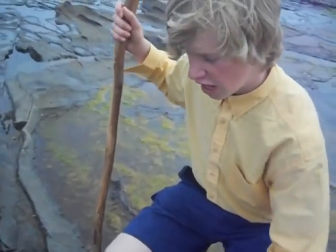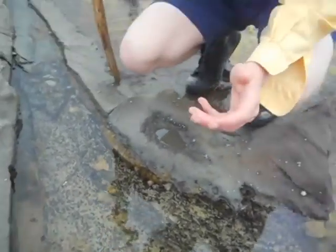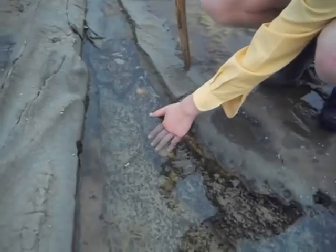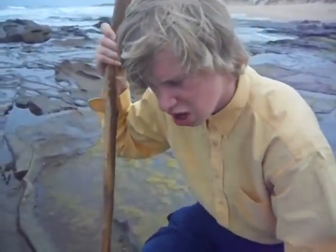In here we might find species such as Neptune's necklace, or if I could be so bold, you might see a glass shrimp or two. Anemones. There's just so much life. You've got the sea snails, if I might be so bold as to touch one. You have, as I said before, so much on this coastline.